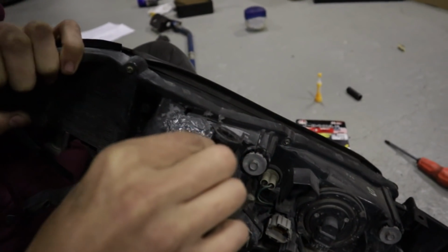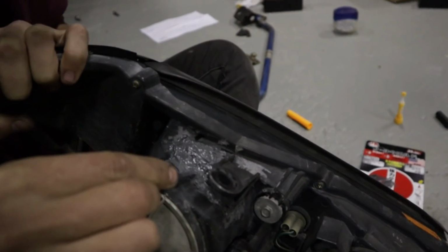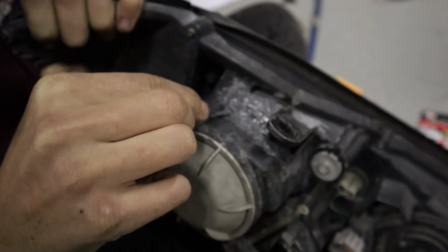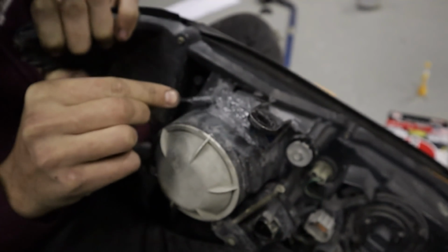Now in an ideal world, I'd plastic weld this stuff, but I don't know. I just went with this route because I thought I was doing the right thing.